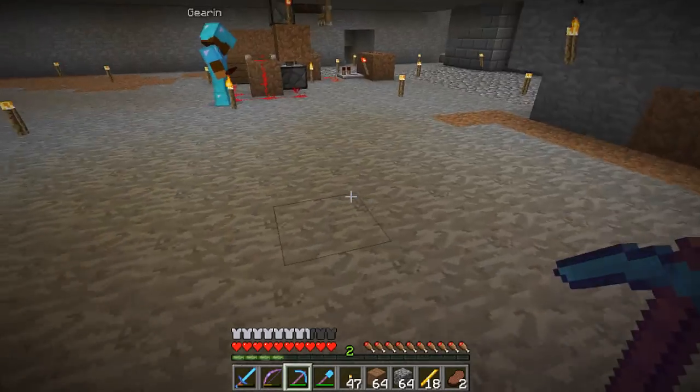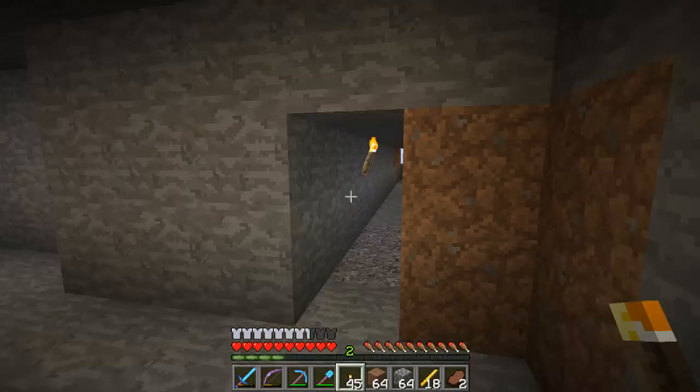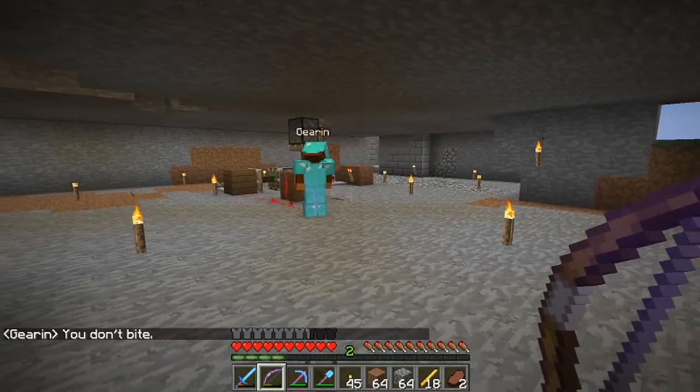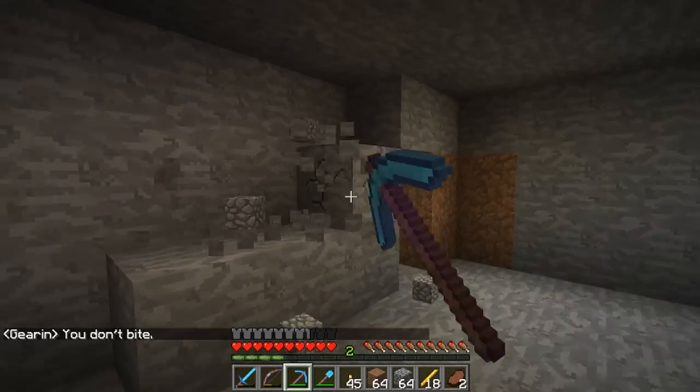Get this lit up here. There we go. We don't bite. The bear bites, though.